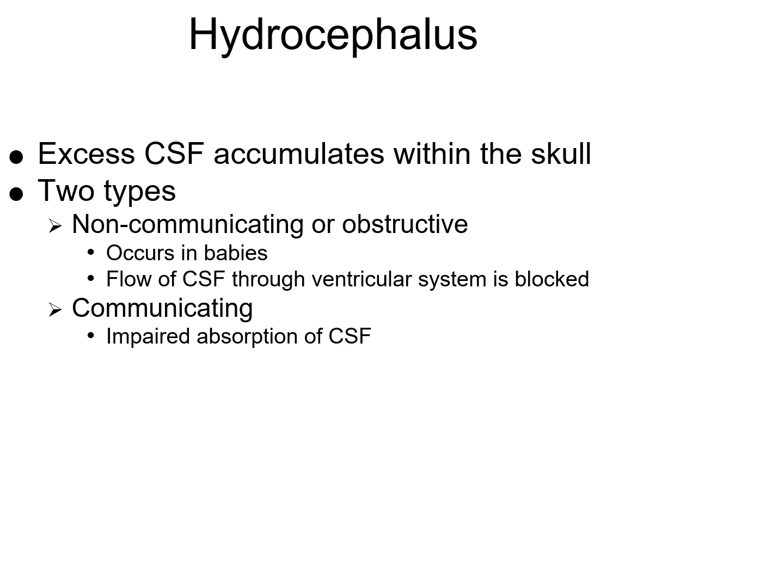In the majority of cases, the production of cerebral spinal fluid is normal, but there is a reduction in the amount that is being reabsorbed, and those two have to be equal. The two types of hydrocephalus are non-communicating or obstructive hydrocephalus, which occurs in babies when the flow of the cerebral spinal fluid through the ventricles is blocked, usually at the aqueduct of Sylvius or the foramen magnum, and communicating hydrocephalus, where absorption of the cerebral spinal fluid through the subarachnoid villi is impaired, and this causes increased pressure in the cerebral spinal fluid system.